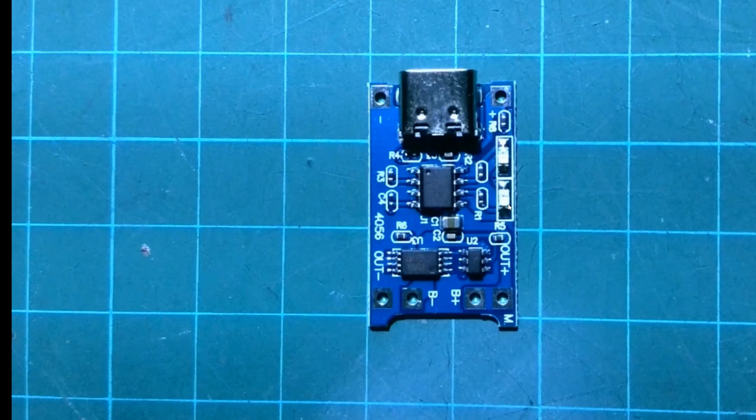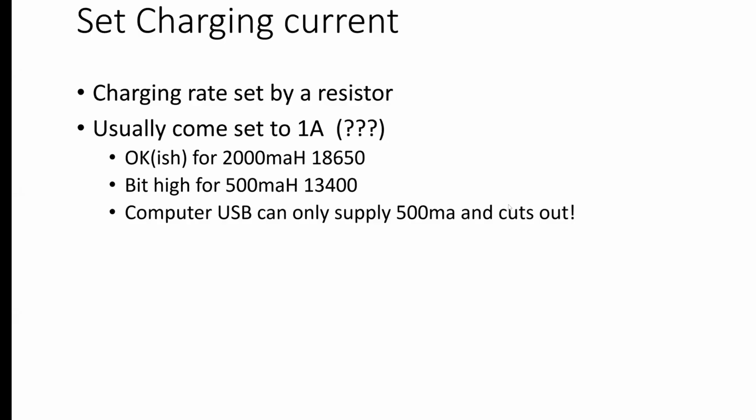Now, 1 amp is okay-ish for an 18650. I'd actually charge an 18650 at half an amp, because I reckon the more gently you charge these things, the longer they last. But it's a bit high for a 500 milliampere hour battery. It's what they call C when they're charging these things.